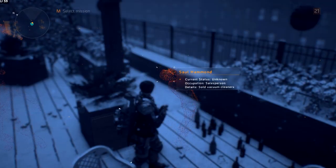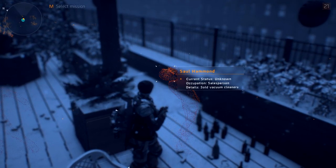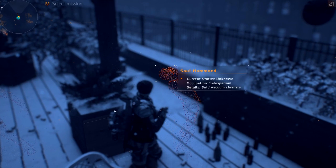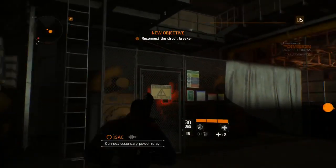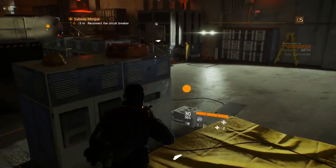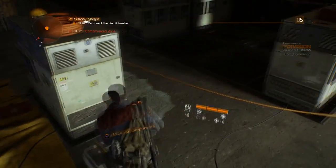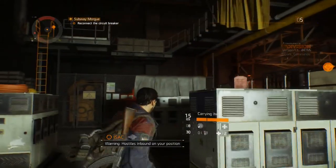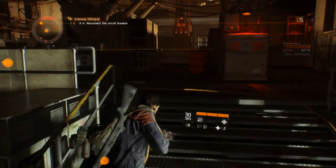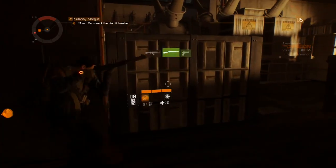William White and his friend Mr. Jonathan Pinkman. And it's very obvious that that's a reference to Walter White and Jesse, the two main characters from Breaking Bad. But that's not all either. If you walk to the opposite end from White and Pinkman, you will come across a guy labeled as Saul, who, the description will tell you, sold vacuum cleaners, which is a reference to Saul Goodman, the sleazy criminal lawyer from Breaking Bad.